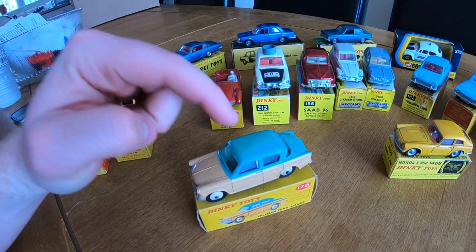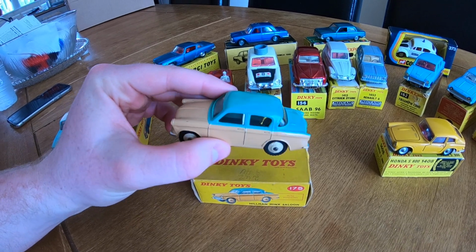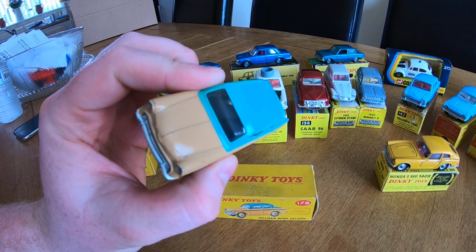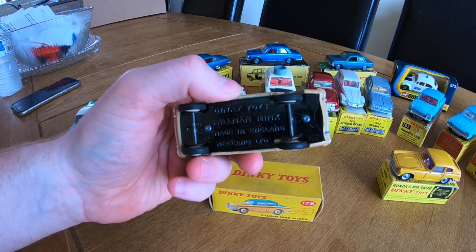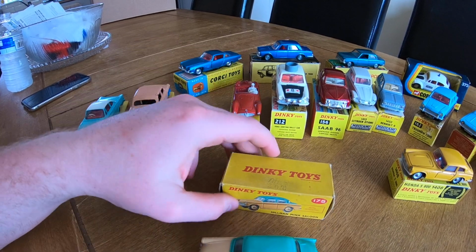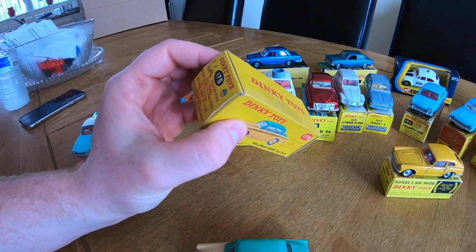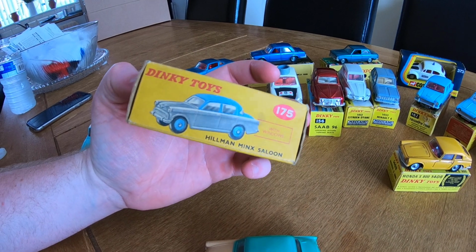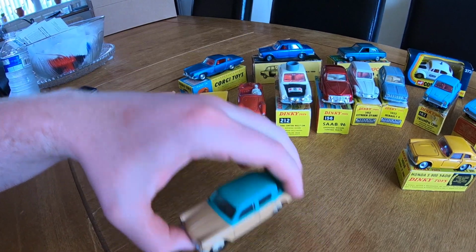Hillman Minx with windows, no interior, so you're approaching the late 50s era. Possibly the best colour in my opinion, because that just stands out so well. Gotta love the two-tone. Again, very, very clean base, no rust. Nice straight axles, good tyres, no flat spots. Original box with correct colour end tab. As you can see, there's been a price sticker there at one point. But that's nice. Always good to have the correct end tabs, obviously the other colour on the other side of the box. But just make sure you look out for that, because a lot of people do actually forget it.